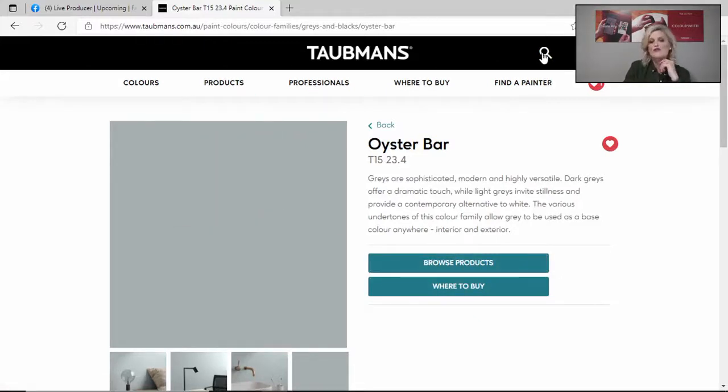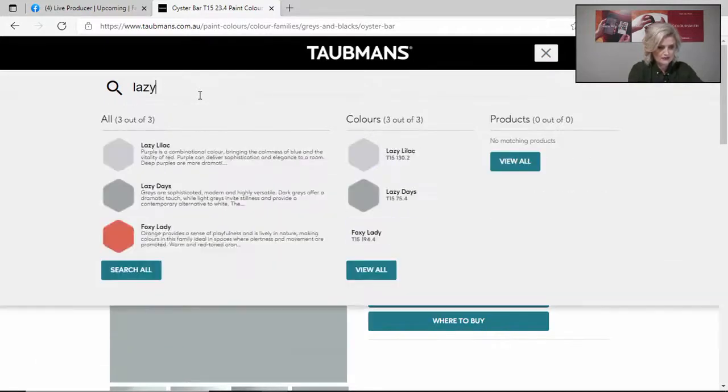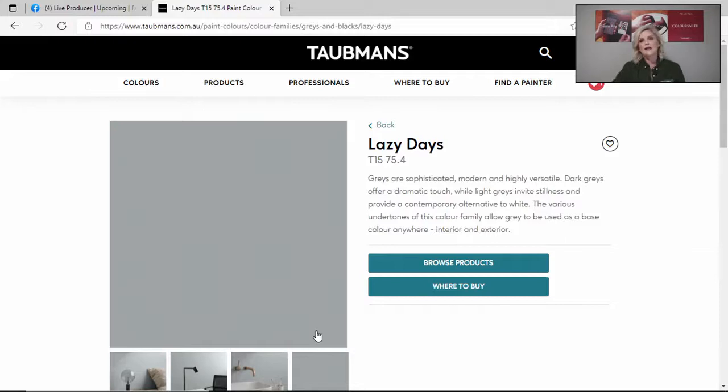Okay, the other way, and I'm just going to quickly show you. So if I go just to the search option here, I can quickly search for a colour. So I'm going to have a quick look for Lazy Days, which I think is beautiful. Here we go. It's another fantastic colour. And that again is a beautiful grey. Now this grey here does tend to have a slight bit of a green undertone. So you could certainly use that in a coastal environment, but you know what? It would work really, really well when I talk about having sort of a bush setting.